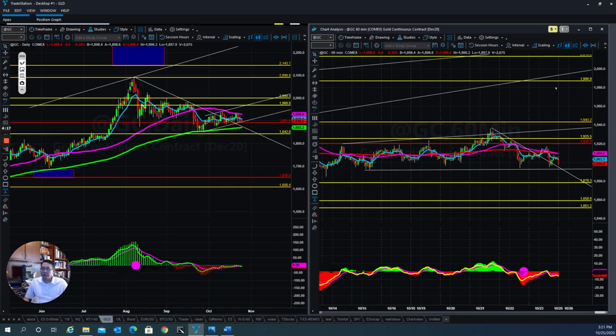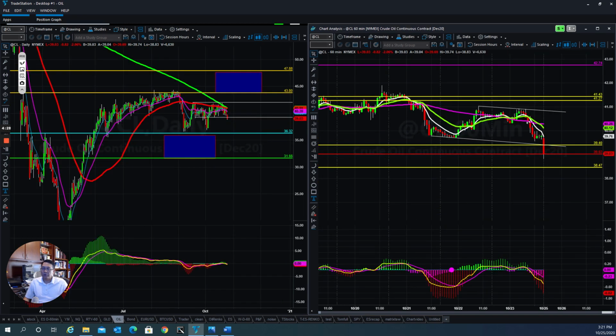The gold is still going sideways here. They couldn't pass through the 50-day moving average. They are still sideways in this channel. Oil also pushed back down. They couldn't go higher. They are stuck here, and now they are losing momentum a little bit to the downside. They have a strong support at this level right now.